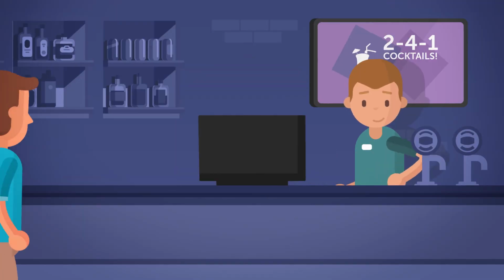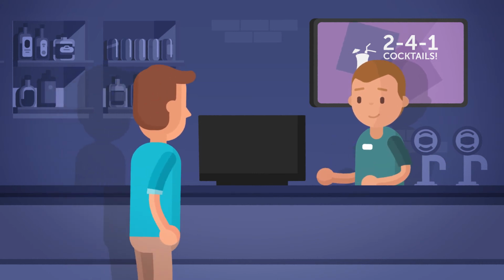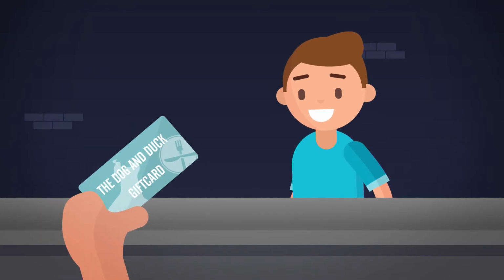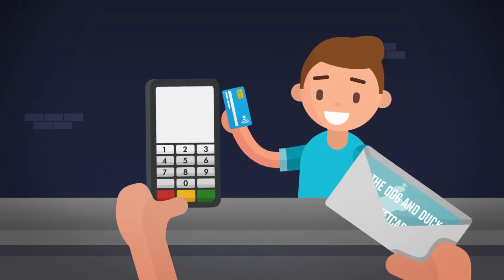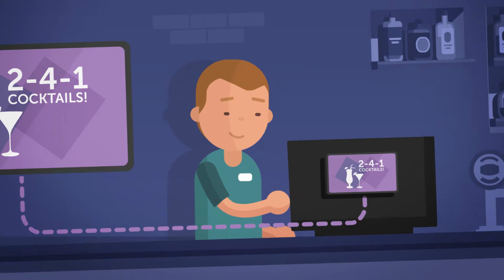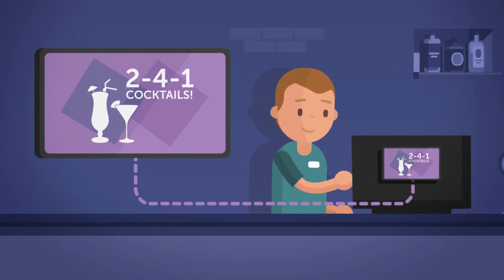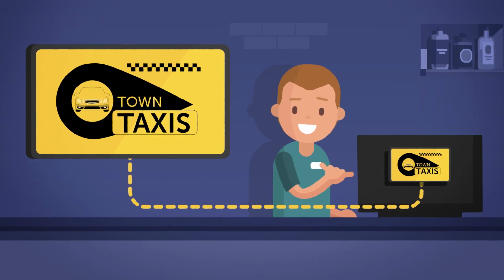You can also sell gift cards to generate revenue in advance of sales and build brand awareness. These can be purchased with a simple integrated contactless payment solution, speeding up the payment process. Share promotions on video displays linked to the till. And advertise local businesses to increase your revenue.